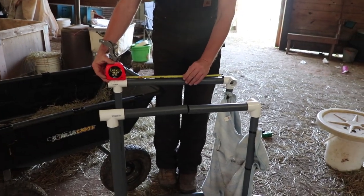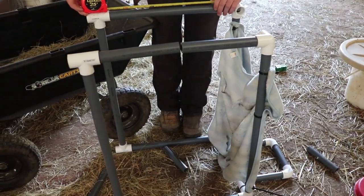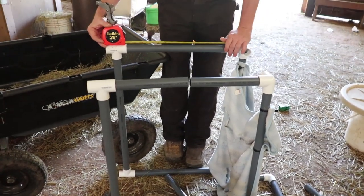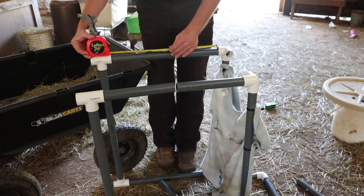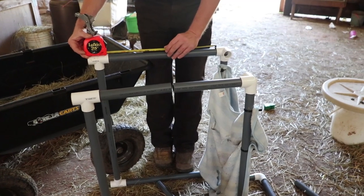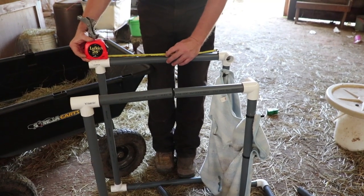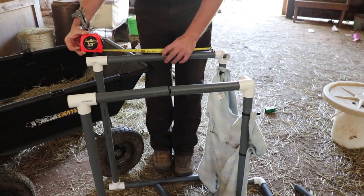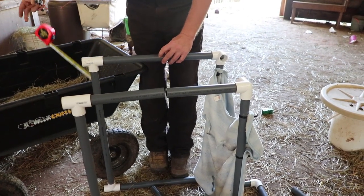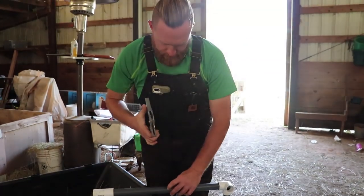Ryan is making some adjustments to Autumn's wheelchair. We have resized it to fit her better, and we are adding in some extra side supports, or I guess front and back supports, so that it stabilizes it better, because she gets pretty excited when she gets in her chair and starts rocking.